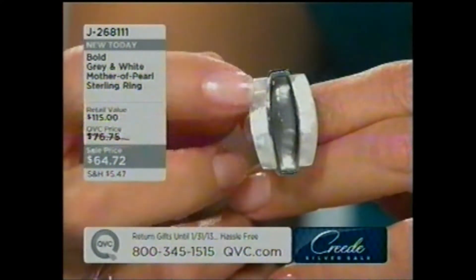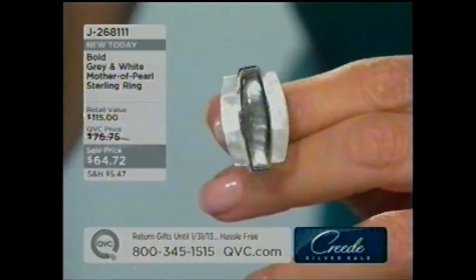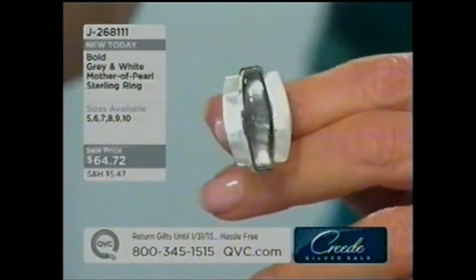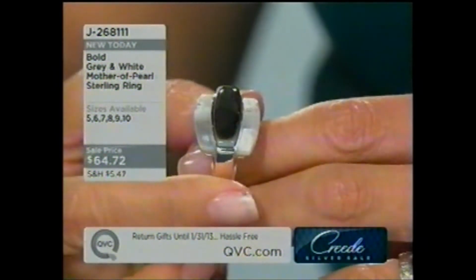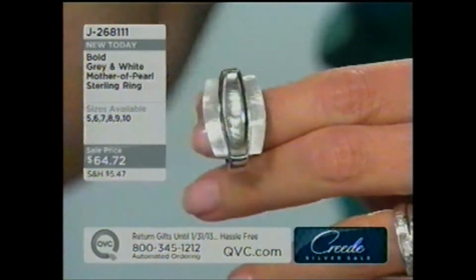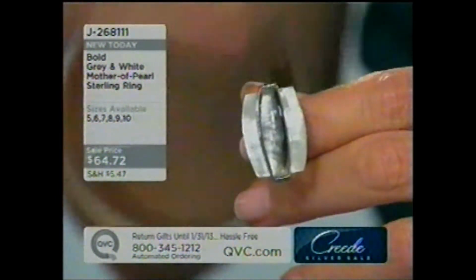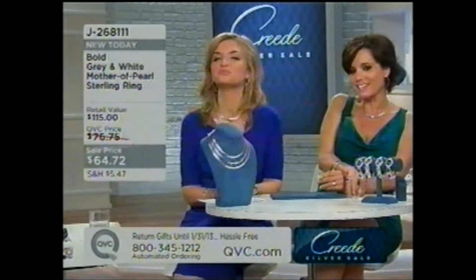and these mother of pearl are always cut by hand, and they have to be cut exactly perfectly in order to sit in the casting that has already been made for these pieces. So if this were cut just a little bit too thin, you've got to get rid of it. Too fat, you've got to keep whittling it down until it gets in exactly the right shape. So under $65, that is brand new today.